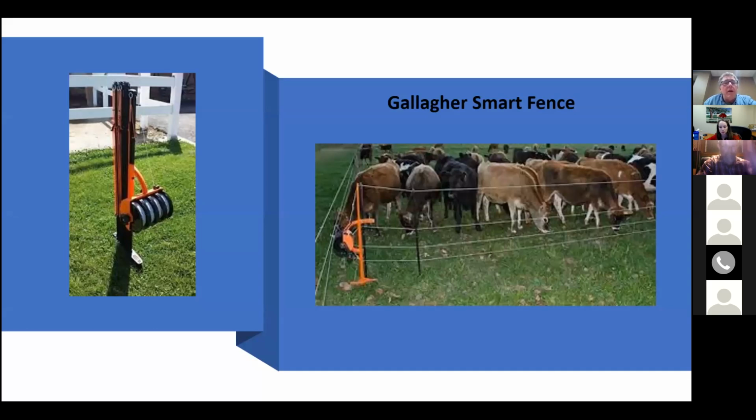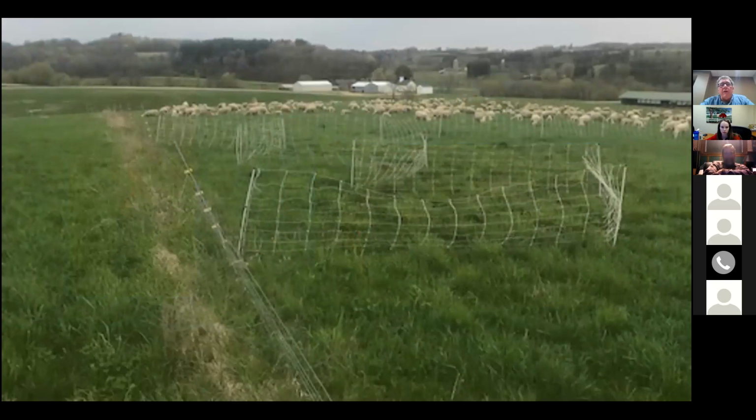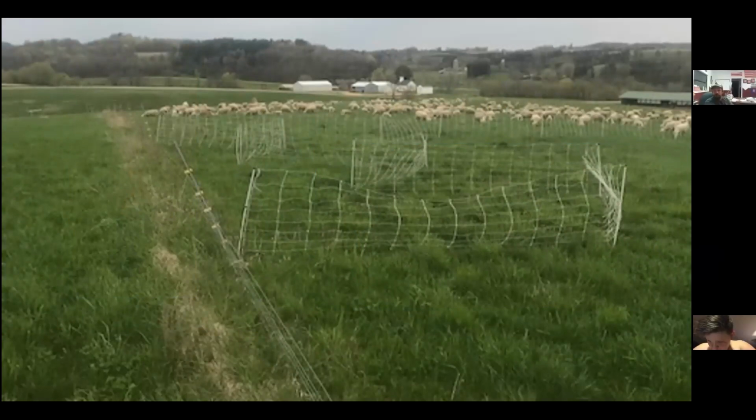Okay. Talking about that netting, how many joules of energy is captured within that netting? You want at least 3,500, because the problem is lambs. I've lost more lambs than I'd care to admit from them sticking their head through there and starting to twist it and strangle themselves. So it needs to be hot enough so that they're not even tempted to stick their head through that.